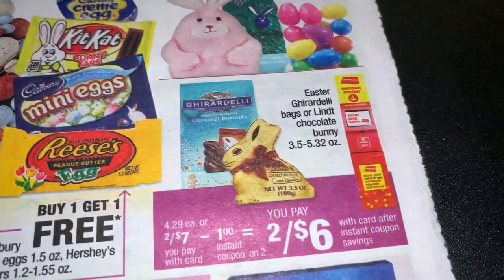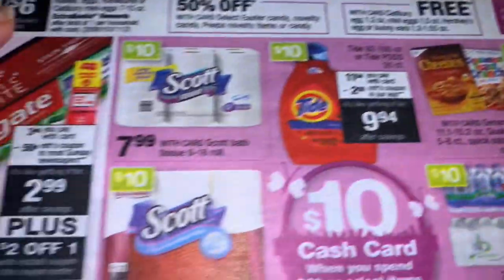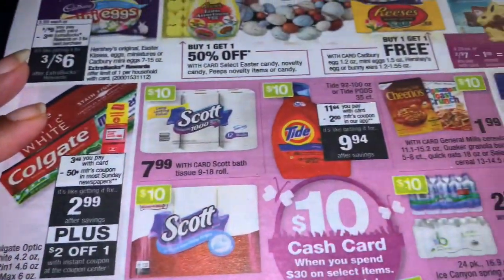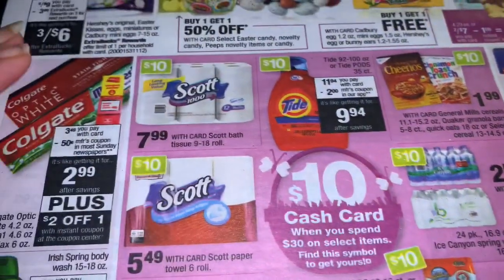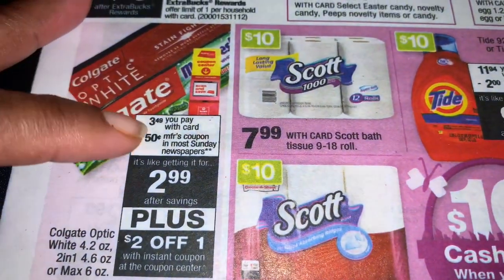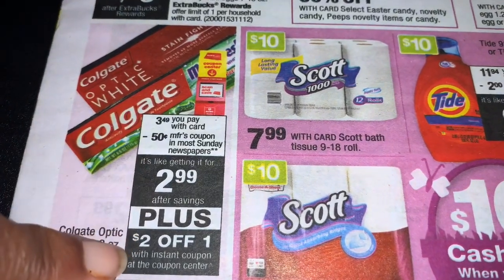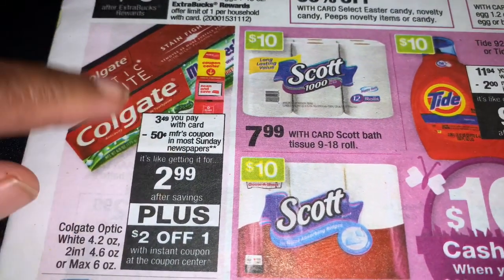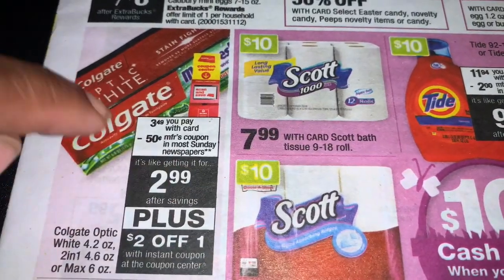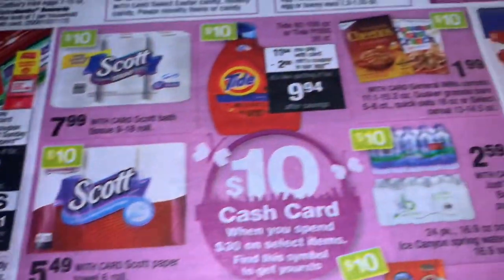You see right here? That's why I was saying you had a dollar coupon off the Easter candy. Okay. If you buy $30 worth of this product. Oh, here's one. Yeah, and the CRT, it was $3.49, 50 cents off, $2.99. Plus you get a $2 off in the CRT. Okay, $2 off of one, making it 99 cents. Okay, and that's instant, 99 cents.